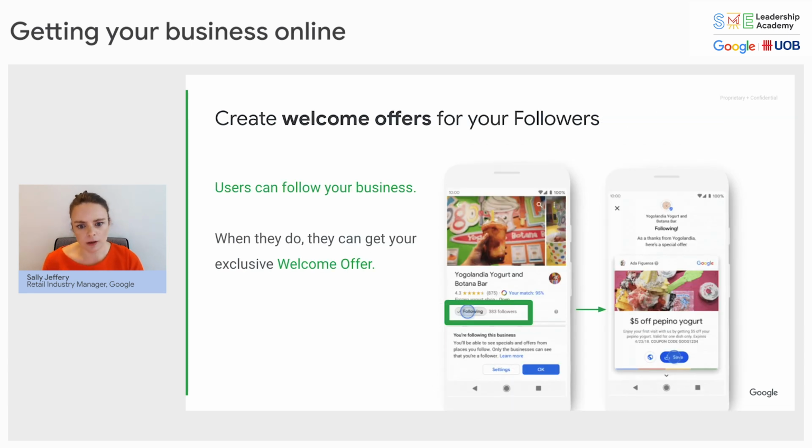You can also provide a welcome offer to thank customers who follow your business. So as an example, 20% off donuts for new followers, and then ultimately convert them into new customers. Again, setup is super easy. Simply open your Google My Business app, tap profile at the bottom of your screen, and on your profile, under Turn Followers into Customers, tap Create Welcome Offer and enter information like title, description, coupon codes, T's and C's. You can then tap Preview, and if you're happy with it, hit Publish, and only new followers will see your offer. So a really great conduit for new user acquisition.